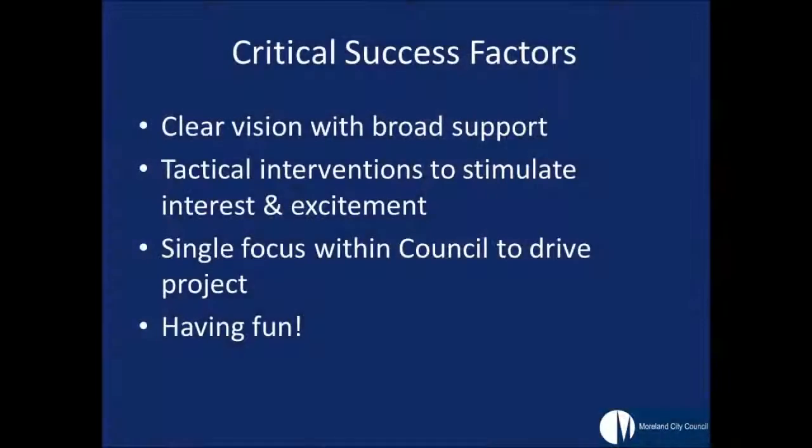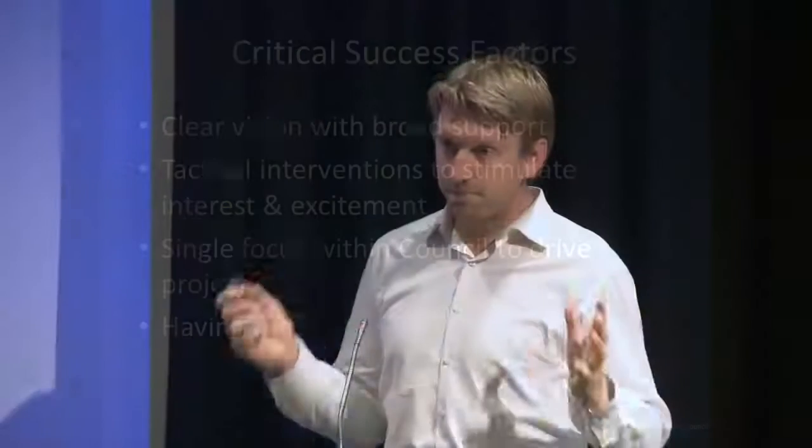It talks about the problems of government being able to do things. It's so difficult, it's so expensive, there's so many regulations. Just do low cost, short-term stuff, show the potential of the space or the project, and you will build interest and excitement. There did need to be a single focus within council to drive the project because, as you're all aware, councils are big, large organisations. There's lots of different competing priorities. So you do need a strong single focus and single drive.